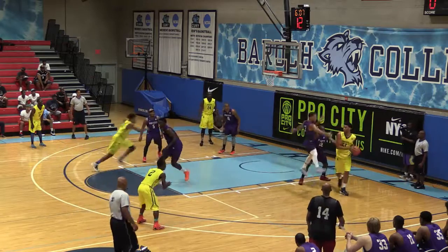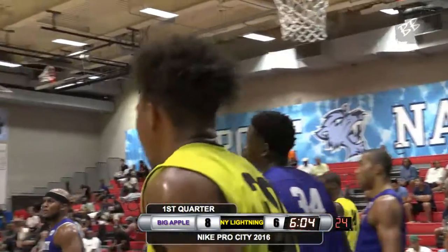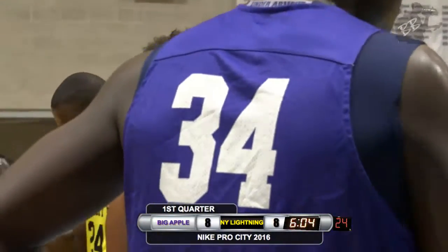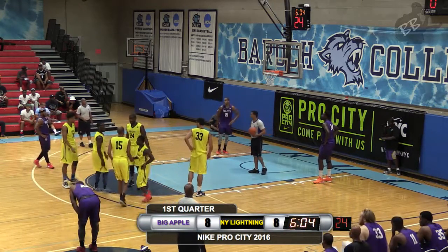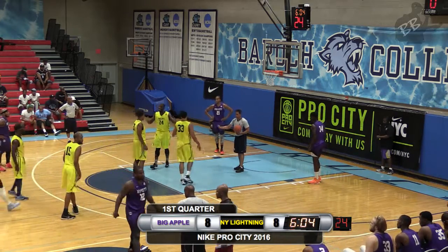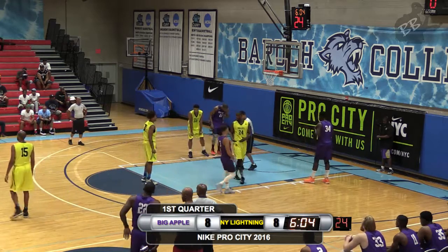LeBrew now into the post. It's Allen West who makes the second pass. Tyrone Nash counts the basket and the foul. Tyrone Nash with the grown man's finish there. Went up strong, never brought the ball down, and got the bucket, and has a chance for the conventional three-point play. LeBrew checks out. Carlton Scott taking his spot for the New York Lightning in those bright yellow uniforms.